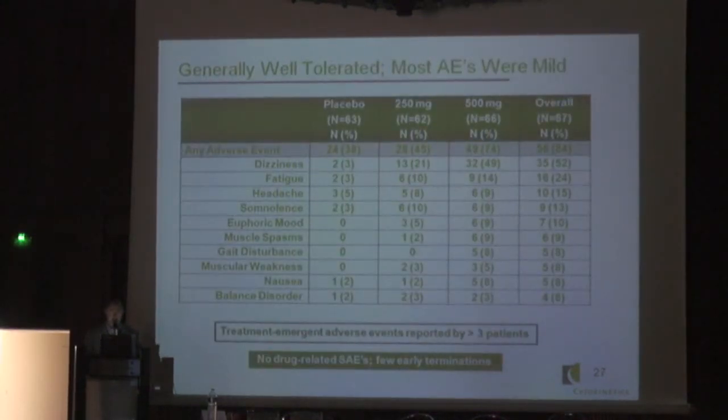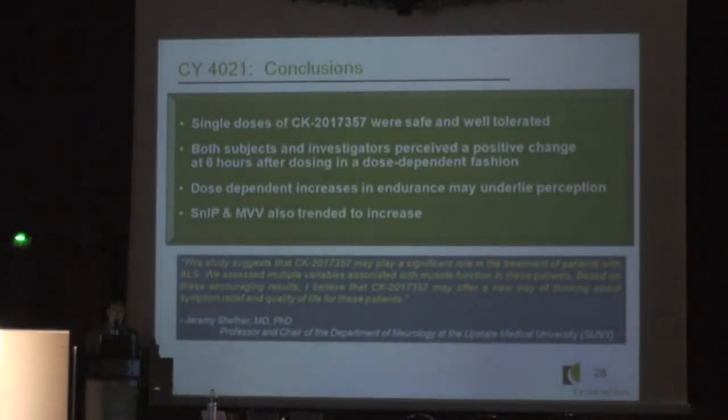The safety profile of the drug is seen on this slide. The most common adverse event was dizziness, and this was characterized by the patients not really as a whirling vertigo, not in your syncopal type experience, but as feeling sort of buzzed like they had a glass or two of wine. We had no falls in the study, and the adverse events you see here of gait disturbance and balance disorder did not correlate with this dizziness sensation. We also had another thing here which is termed euphoric mood, which was dose dependent, probably another way of terming the same experience, as we learned from talking to our investigators.